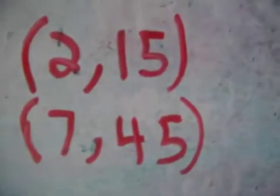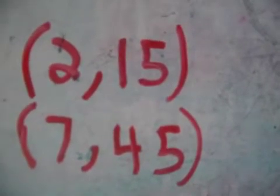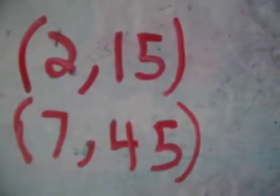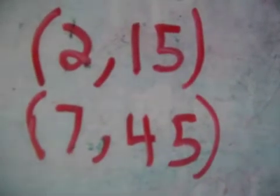Doing some problem solving. Where I have an ordered pair, we'll call it a tank of water. After 2 hours, 15 feet of water. After 7 hours, 45 feet of water. One of them big water tanks. How much water is going in there, and how much to begin with?